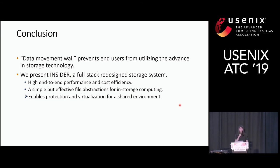Mark Silverstein, Technion. Great work. I wonder, two questions actually. First, where does the difference in the amount of source code between Willow and your work come from? That's number one. And number two, I wonder if you have the evaluation of these workloads compared with regular CPUs, not in storage.